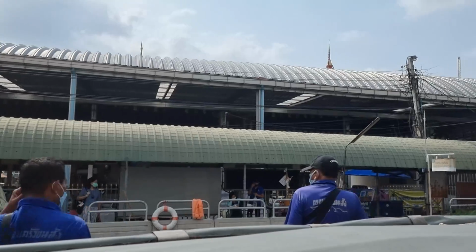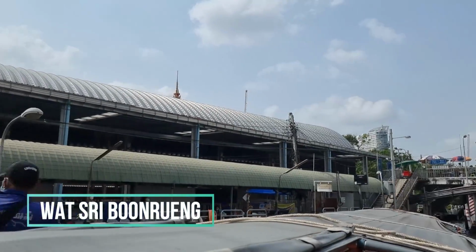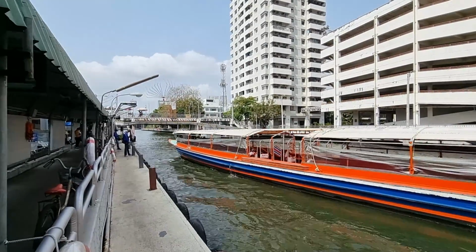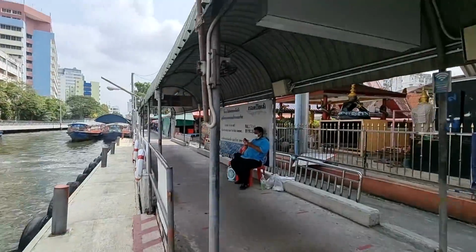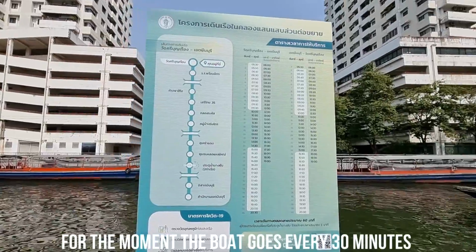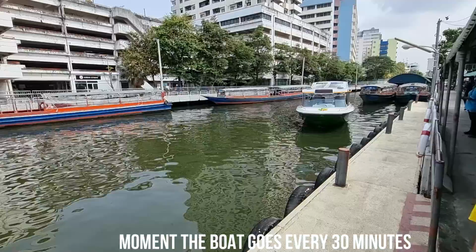This is the Wat Sri Boonrueng station, and here you have to make a switch towards the electrical boat. So when you arrive here at the Wat Sri Boonrueng pier, you just have to wait for the electrical boats to bring you to Minburi. So this is the schedule of the electrical boat. They started in the middle of February.